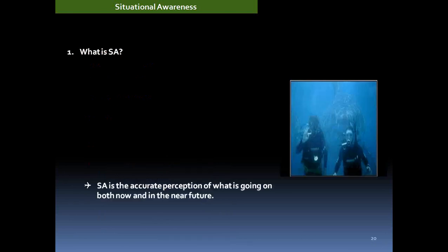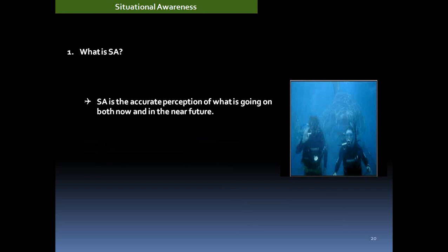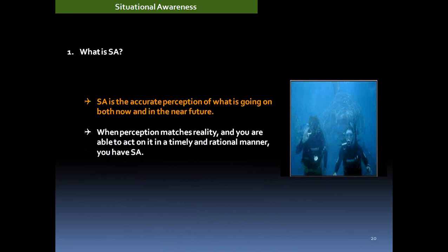First of all, what is SA? SA is the accurate perception of what is going on both now and in the near future. When perception matches reality, and you are able to act on it in a timely and rational manner, you have SA. So you've got to not only know what's going on and be able to project it into the future, you've got to do it in a timely manner, because most of the things that confront us in flight that are going to get us have a short fuse on them. And we have to be rational. We have to be realistic. We have to accept the situation for what it really is, not what we wish it might be, and act on that in a rational manner.